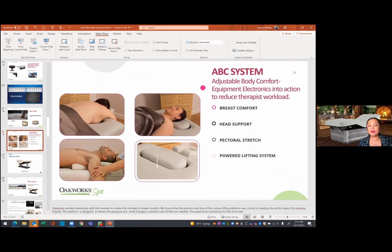And by the way, if you're in the market for multiple tables, even if it's not until 2022, we can ship you a demo of a table so that your GM or your ownership or yourself or your staff can experience it for themselves as well. I think it's really all about that.